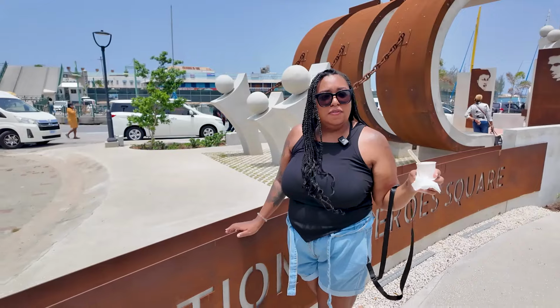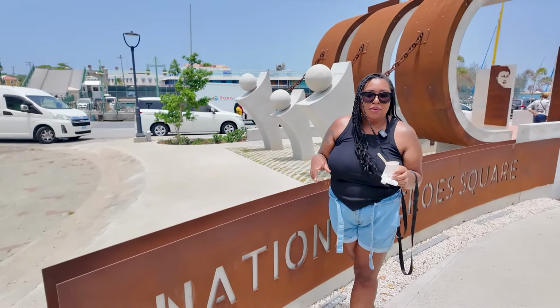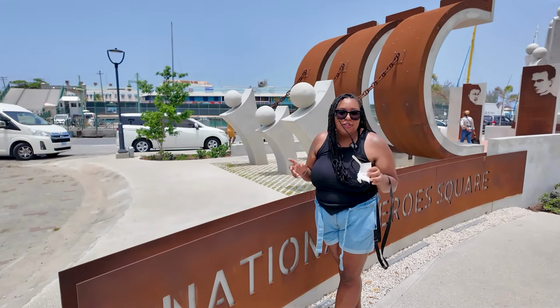That's the end of our island tour of Barbados for now. I'm sure we'll be back and be able to show you way more local, lesser known spots throughout Barbados.